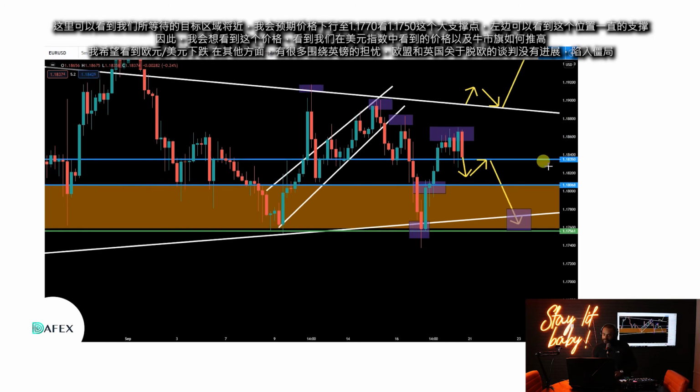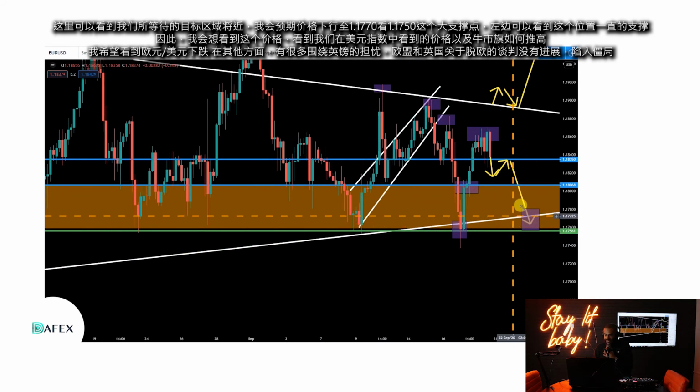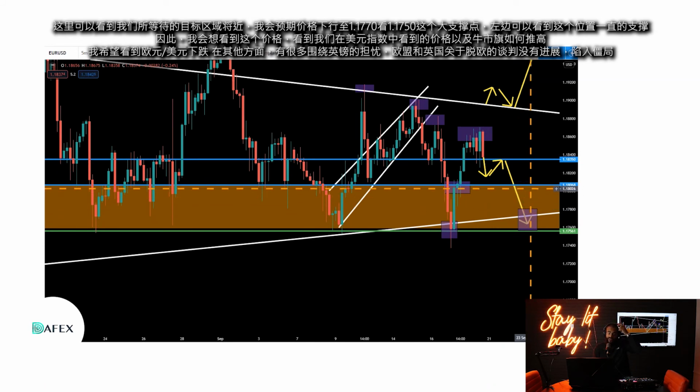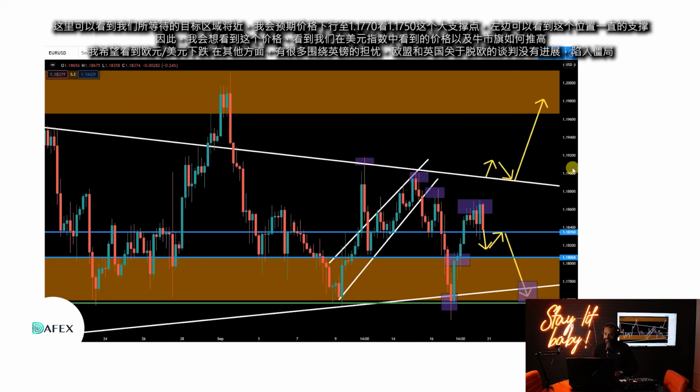If you look here, for me, the target area would be near term, because where we're ranging at the moment, I'll be looking at down at 1.1770, okay? You can see this big support around 1.1750. If we just look left here, see all of this support here. So I'd like to see, with what we saw with the dollar index, how we've got this bull flag pushing higher, I'd like to see euro dollar coming down.